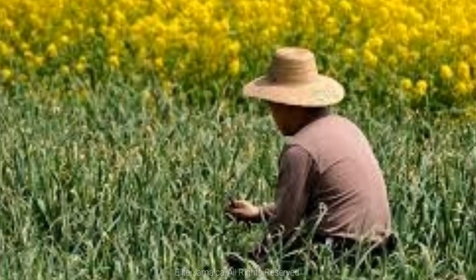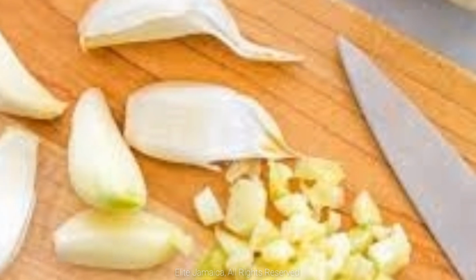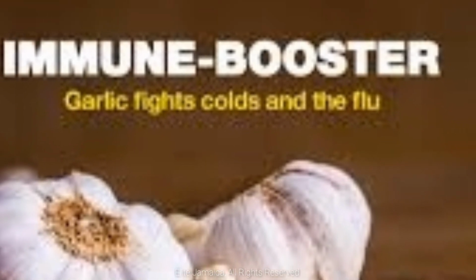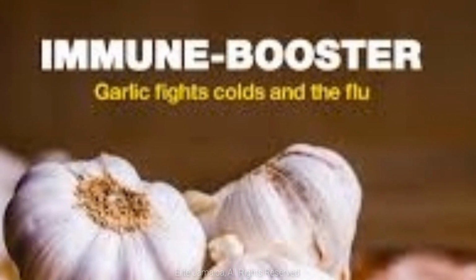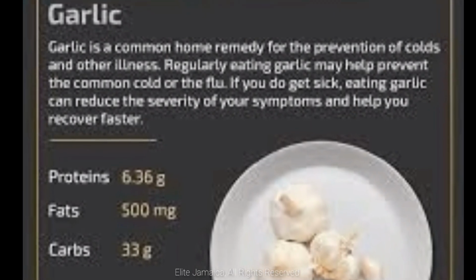Scientists now know that most of garlic's health benefits are caused by sulfur compounds formed when a garlic clove is chopped, crushed, or chewed. Modern research also shows that garlic may have some real health benefits, such as protection against the common cold and the ability to help lower blood pressure and cholesterol levels.